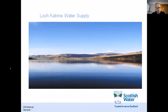There are books about this actually, but I hope to give some insight as I do manage a team who operate these assets on a daily basis. There's a lovely picture there of Loch Katrine.